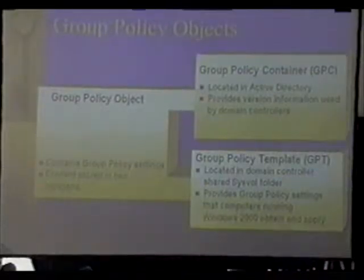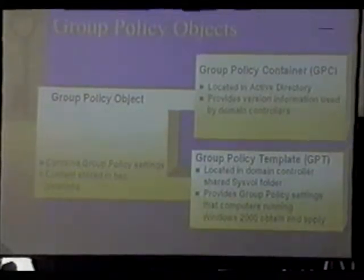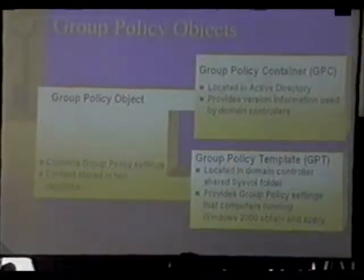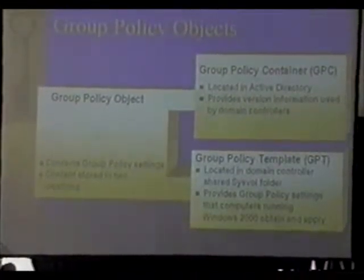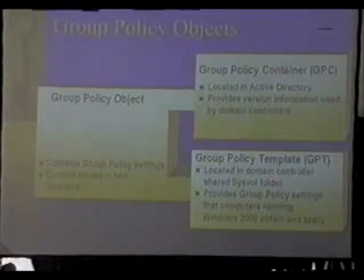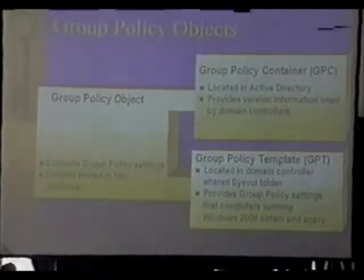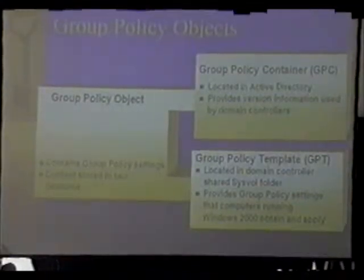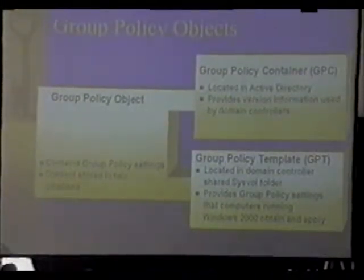Group policy objects. A group policy object in Windows 2000 is stored in Active Directory. It's actually made up of two different components. Your group policy object is made up of the group policy container and the group policy template. The group policy container is the actual object in the Active Directory database. This is basically the pointer, provides version information, et cetera.